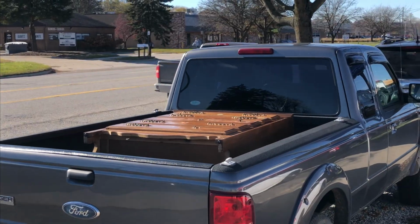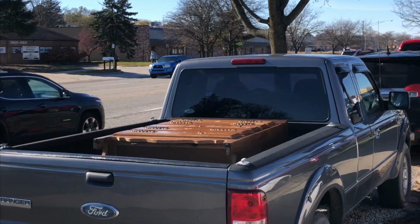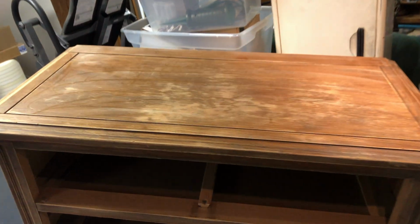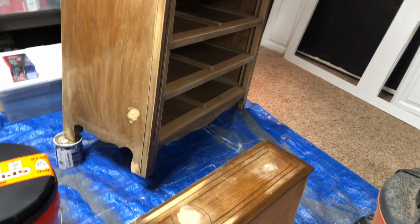Next one on my list, I nicknamed this one the Farmington dresser. Got this on November 19th of 21 and sold it on December 6th of 21. Got it for $20 and flipped it for $100. This one was not one of my best flips. Again, it was the 4th one I had gotten.